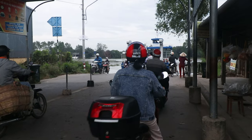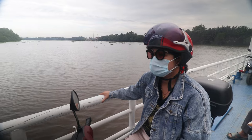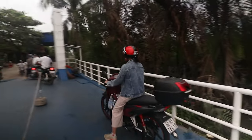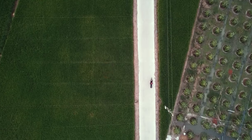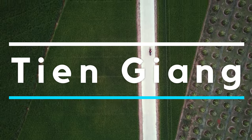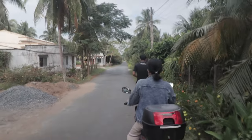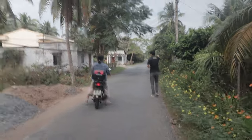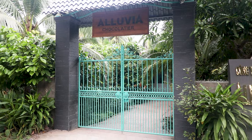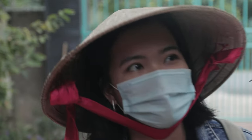In this episode, we're delving into the world of chocolate making, a Vietnamese style. Today, we're heading to Alluvia, located in Tien Giang, to take on one of this country's up-and-coming specialties, chocolate. We'll be going through the whole process of how it's farmed and turned into what you'll eventually eat in the shops, or turned into a variety of products you've seen or heard before. It all starts here.